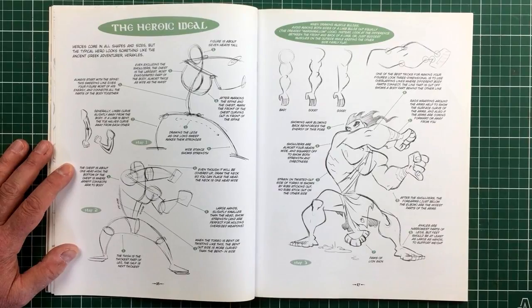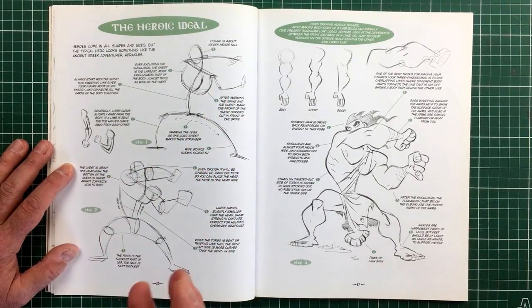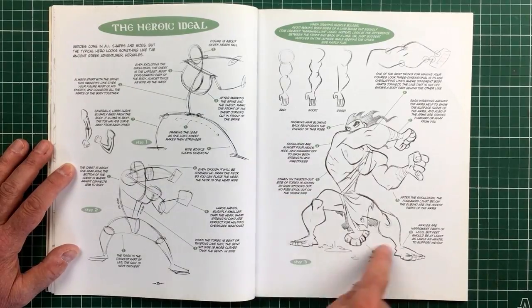So if you're looking at a model, you need to be able to... You see, in drawing, you have to synthesize everything down to very basic shapes in order to start the drawing. Yes, and in order to get the right energy and the right gesture. So you've got to start with very, very basic shapes. Otherwise, you'll never get anything as sophisticated as this.